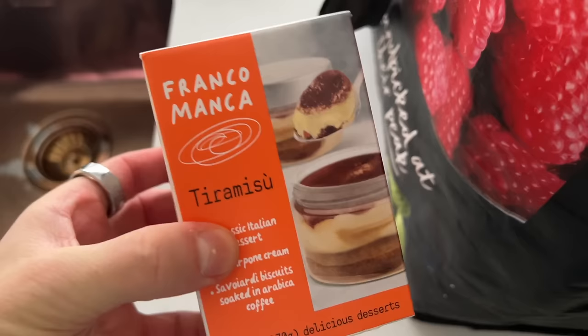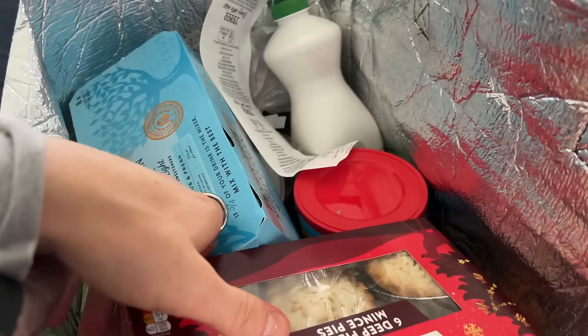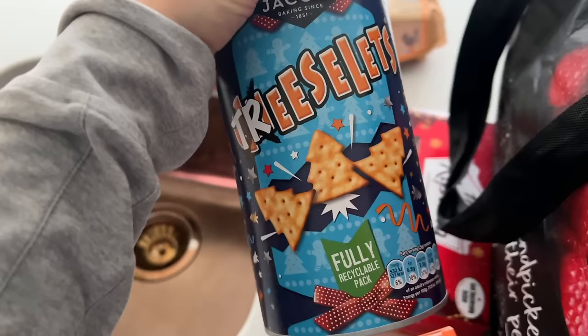tiramisu. I saw this, I never knew Franco Manca, who do their pizza restaurant, but they've got their own tiramisus. I feel like a tiramisu. Although I don't look like one, I feel like one. Worst joke in the world. But anyway, I also got some mince pies because Christmas. I also got some cheeselets. Had a rebrand. New year, new them. They're no longer cheeselets and haven't been for a while, but they are now officially cheeselets at Christmas time. So I've got some of these. What is Christmas without cheeselets?